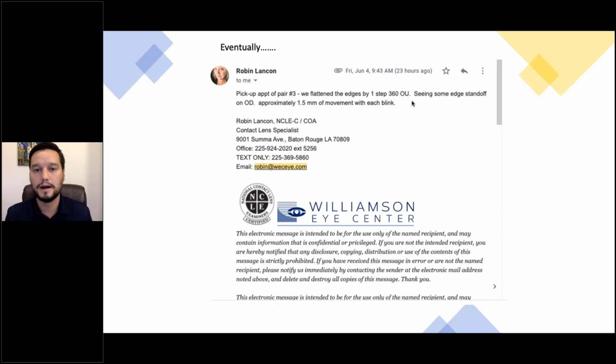It was from last month, and Robin basically just said, "Hey, patient came up and picked up pair number 3. We average around 1.5 to 2 remakes, by the way. We flatten the edges by 1 step 360. She's seeing some edge standoff on the right eye, and we're getting some movement with each blink." So what's really, really nice there is it gives me an idea what to look for right away. And that just shows the level of sophistication that Miss Robin's gotten in just a couple of years.